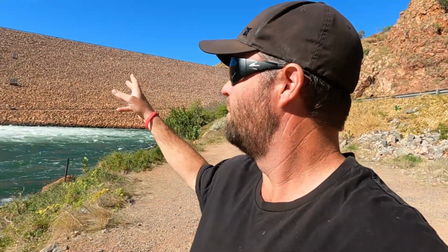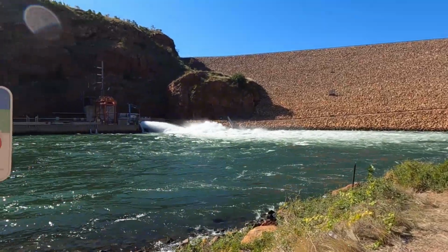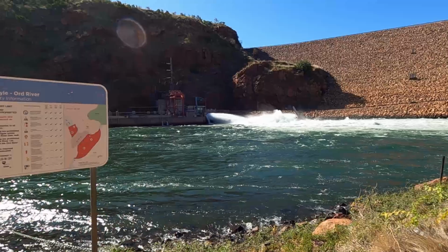So we just come for a drive down to the wall itself at Lake Argyle and the water pump down here that just feeds into the Ord River. Have a go at the amount of water pressure to be pumping out of that. That is ridiculous. That is unbelievable.